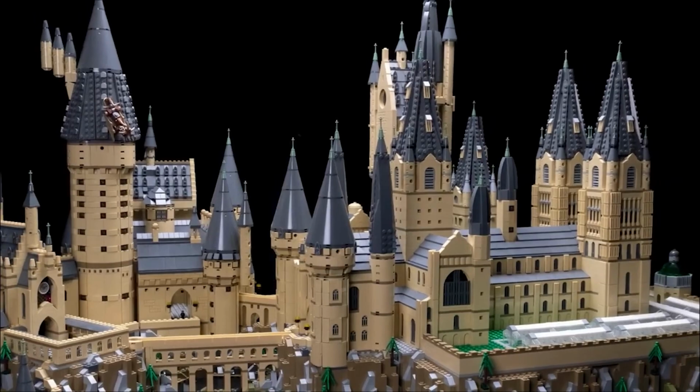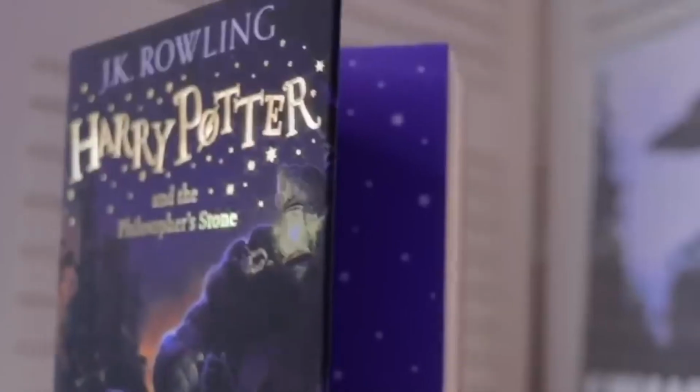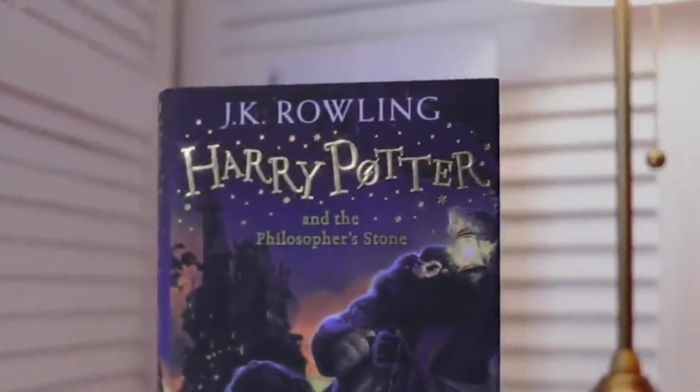The model can be used for play, room decoration, or added to a collection, and makes a great gift for all fans of the Harry Potter books and movies.